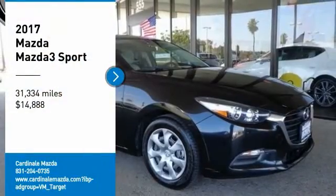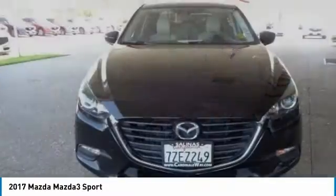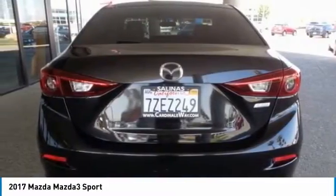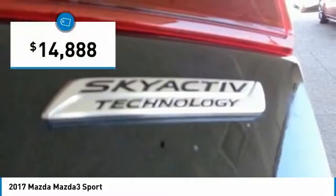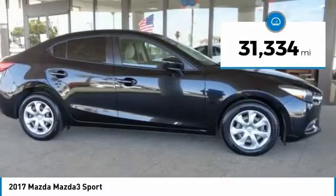Take a ride in the 2017 Mazda 3. The Mazda 3 meets your vehicle wants and needs. Powerful and economical, technologically savvy, and boasting top safety features, the Mazda 3 is the total package and is priced below $15,000. This vehicle has less than 35,000 miles.